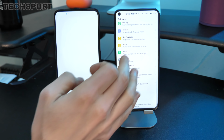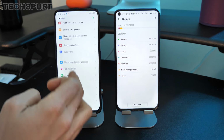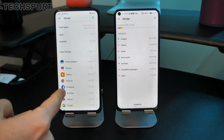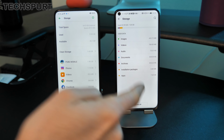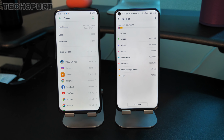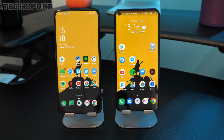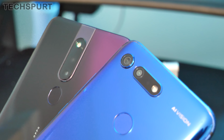And if we dive on into the settings, go to the storage as well, you'll see that you get a choice of either 64 or 128 gigs here on the Oppo F11 Pro, whereas in the case of the Honor View 20, it's actually a choice of 128 or 256 gigs. Although either should do the job just for downloading a few apps and all that kind of shenanigans. And now finally, let's talk camera tech.